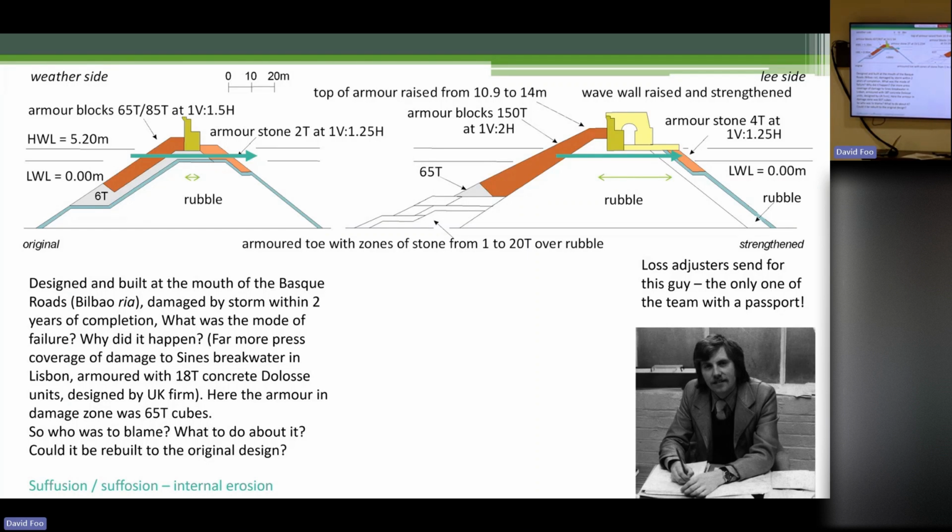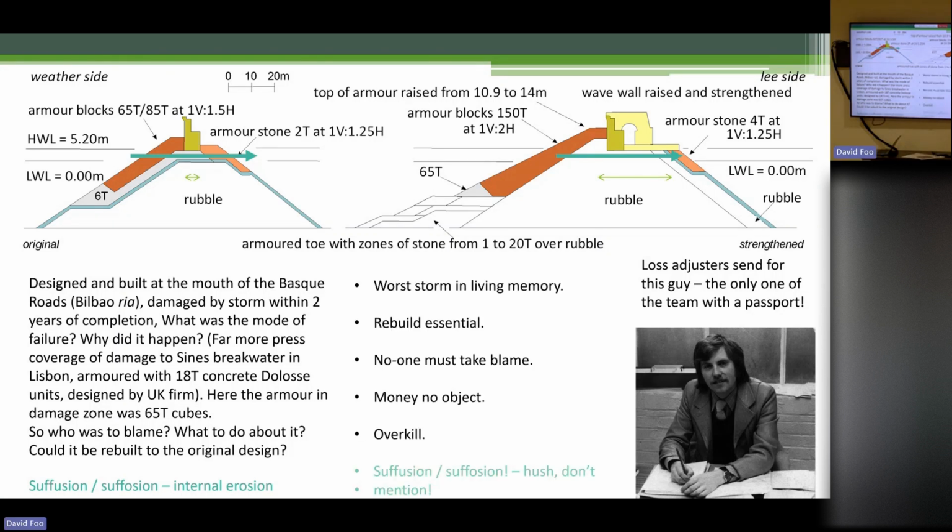So, the answer is that what they did was they went for a bigger armour. No need at all. They actually built this huge concrete structure to hold the wave wall in place, and this platform here lengthens the flow path length, and it reduces the hydraulic gradient by a factor of 3 or 4, which stops the internal erosion. But basically, the designers and the constructors said the rebuild was completely essential, which it wasn't. No one must take blame, so they didn't. Money seemed to be no object. It was complete overkill because the answer was very, very simple.